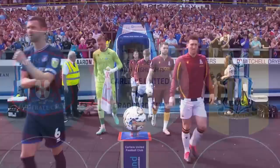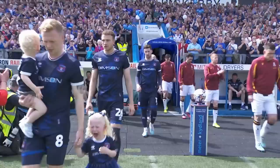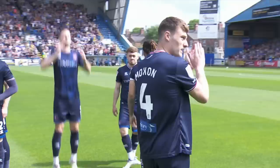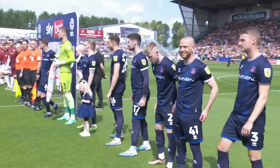Not a spare seat to be had here at Brunton Park this afternoon. Carlisle United know what the stakes are here today. Bradford have done half the job. A clean sheet will be enough for them. The teams are around, the sun is shining, it's all set here, pitch in perfect condition as well.